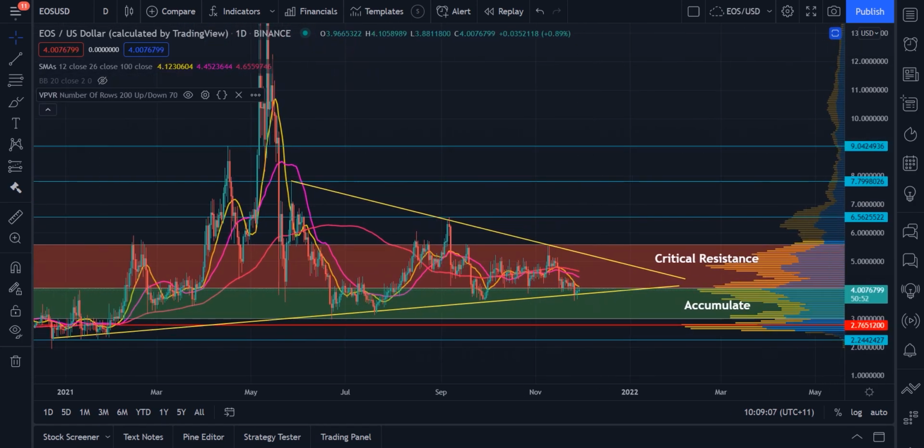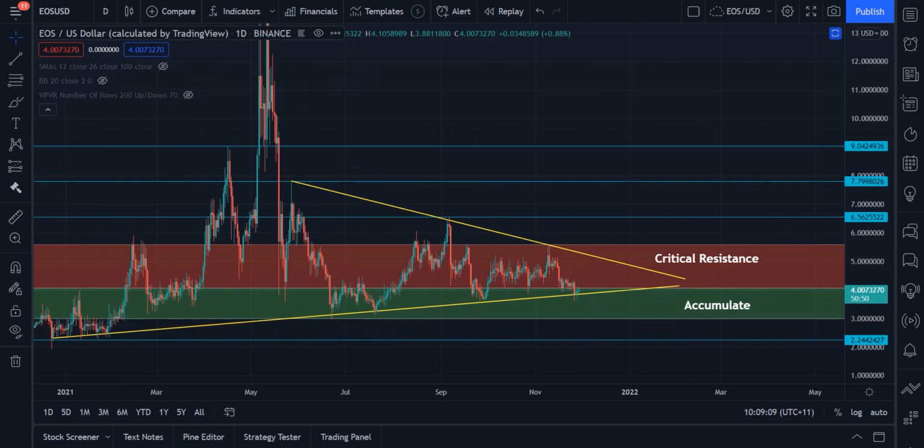Now, where it gets complicated is the fact that you might not be a big fan of the EOS fundamentals. You might not be a big fan if it's sliding down the market cap ranking. That's your personal decision. You're going to have to weigh that up in your head yourself. But I'm a trader first and foremost, so from what I see, this is a decent risk-reward ratio on a trade.